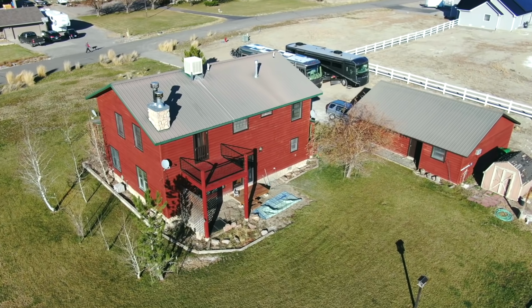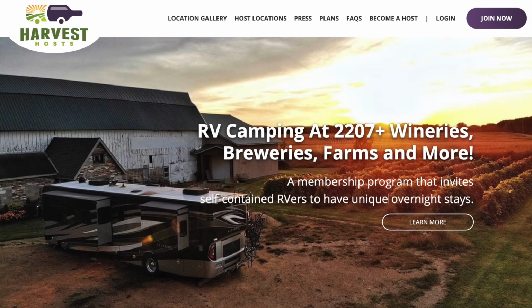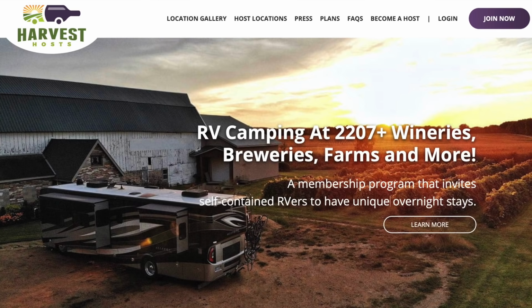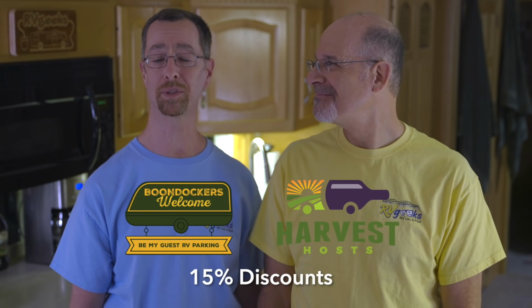We also have a few honorable mentions that are worth sharing. Boondockers Welcome and Harvest Hosts offer unique alternatives to the traditional choices of RV parks and boondocking. They both allow you to stay on private property, with Boondockers Welcome focusing more on people with room for RVers to park in their driveway or their yard. Harvest Hosts gets you access to wineries, farms, and other properties that don't normally allow RVers to stay overnight. These are both membership services, but they both offer 15% discounts to RVgeeks viewers.